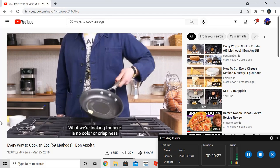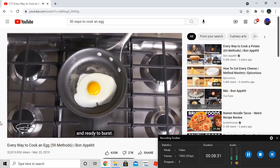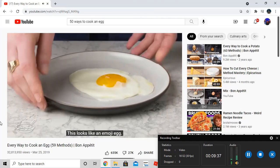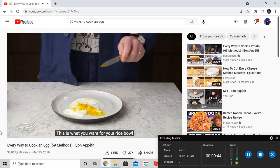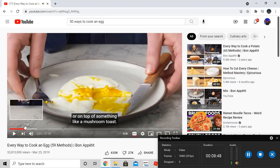What we're looking for is no color or crispiness on the white. And then classic egg. Runny and ready to burst. We're not going to flip it. A little bit of salt, and there you have it. Our sunny side up egg. This looks like an emoji egg. The white is kind of slippery in a really appealing way, and that yolk is ready to pop. It's barely gelled. This is what you want for your rice bowl or on top of something like a mushroom toast.